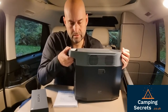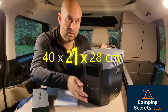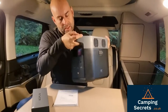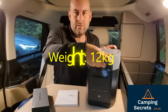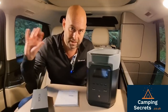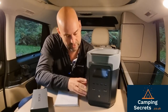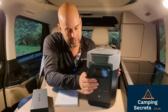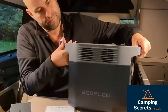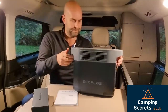So what are the dimensions? Well, it actually measures 40 centimeters by 21 centimeters by 28 centimeters. Has really nice carry handles here and weighs a fairly meaty 12 kilograms. But remember, it's got that external power brick inside, so that adds a little bit of weight, obviously, but I'd still rather have it all internally. On the side, we've got fans, and we'll hear those in action, inlets and outlets.